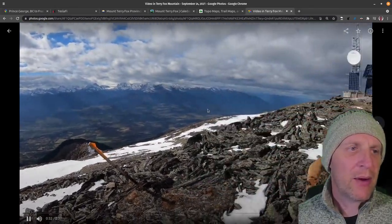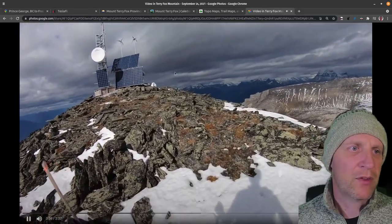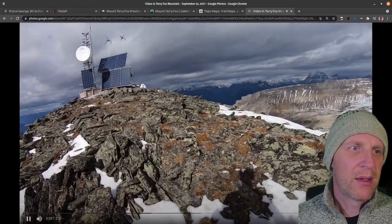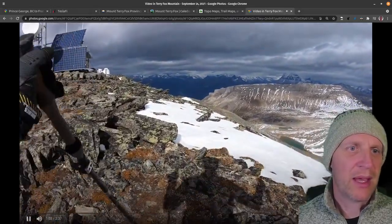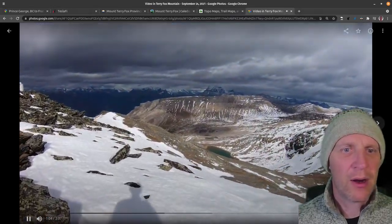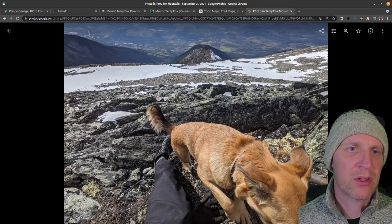And there's that cell tower looking back on the city of Valemont. And I did head over towards the north part of this peak, and there was another peak that overlooked this valley. There are a few lakes here, by the way, for water. There's no other water on the way up, but there's two or three lakes here that you can fill your water with, just so you know.